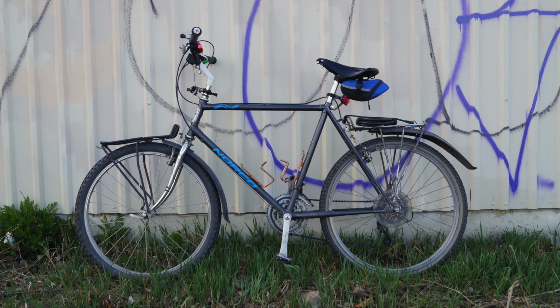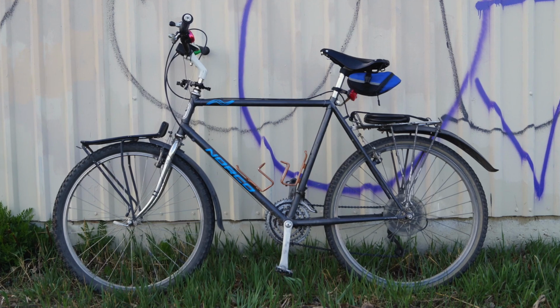Some of you may have seen my video, Touring Bike for Cheap, where I showed you my touring bike. I've used the same bike for touring since 2012 and it has worked so well that I have no desire to change it. This bike has survived a 3-month-long tour across Central America, a coast-to-coast tour in Canada, and several extended tours across parts of Colombia, not to mention countless short adventures here in Alberta.